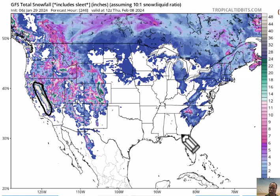Not surprising at all. This stormy pattern setting up for California, also Washington, Oregon, British Columbia in southwestern Canada, will produce heavy rain in those low-lying areas near the coast, but heavy snowfall in the higher elevations. In this particular case here, the eastern California Sierra Nevada mountains will get pummeled with tremendous amounts of snow over the next couple of weeks.